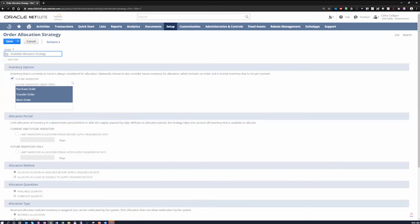Here you can see the options I have as I'm building my order allocation strategy. We can see that inventory on hand is always taken into account while allocating inventory. We can also select the future inventory types that should be taken into account as we're allocating our supply, like purchase orders, transfer orders, or work orders. Additionally, we can limit the number of days we look ahead when looking to allocate current and future inventory.